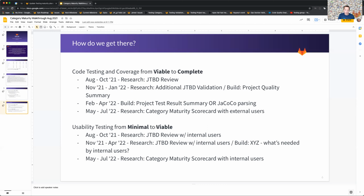And then similarly for the usability testing for minimal viable, Gina, like I mentioned, is doing the jobs to be done review with internal users now. We'll be continuing that probably into November and into that following quarter. This is two quarters worth of time. So this research part will probably wrap up in the early part of that. And then we'll build, we don't know what we need to build for those internal users, understanding what's preventing them from using this as part of that process. So that's what some of that research is, and some other exploratory research that we'll be working on, understanding why we don't use visual review tools, the main feature in the category today, alongside review apps, which we use heavily when it comes to release post and handbook changes.